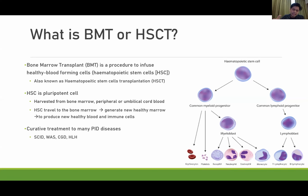Once we have harvested the HSC, upon infusion into the patient, this HSC will travel to the bone marrow and subsequently generate new healthy marrow. If this is successful, we hope it leads to the production of new and healthy blood and immune cells. So in PID diseases, where the cause is dysfunction of the HSC to generate healthy blood and immune cells, this BMT procedure replaces the inefficient patient immune system with the donor one, the healthy one.